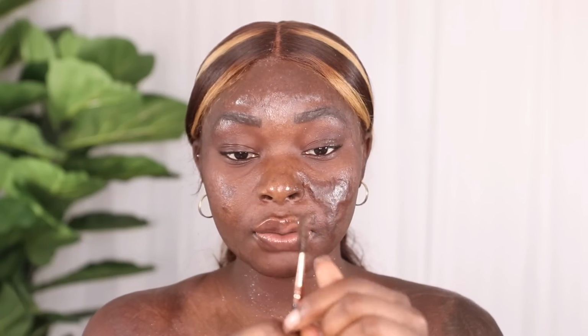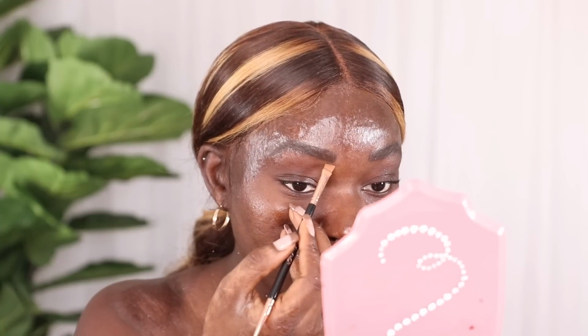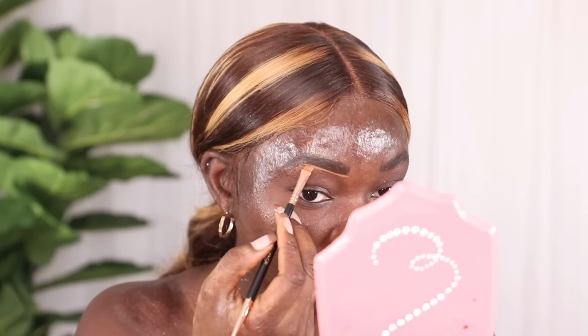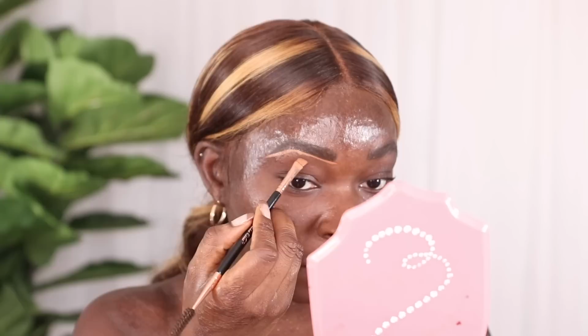But I also have a new technique that I have learned. I'm taking the Kevyn Aucoin concealer. This is my baby for cleaning my brows, and I take it on an angled brush. Well, this is a two-sided angled brush, and I smooth this concealer on my hand and start cleaning and shaping the brow. This is basically the same thing that I do with all my other brows, but I'm gonna show you guys exactly what has changed with my brows.